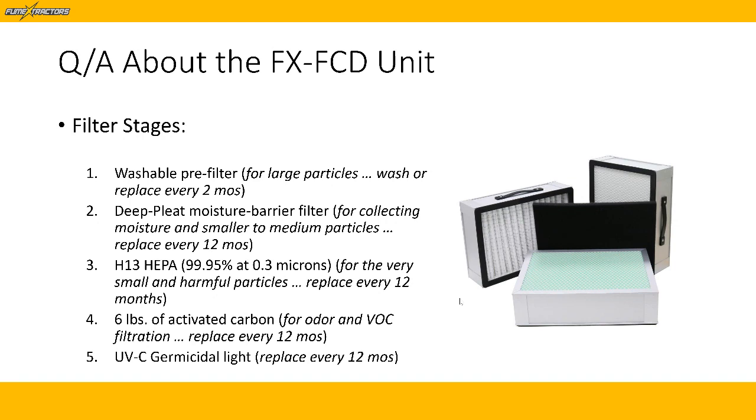It captures smaller particles that get through the washable pre-filter, but it protects the HEPA filter from those larger particles that are above the smaller micron range. So still stuff that we can see. It's effective for moisture because in this particular application, we're dealing with aerosols, we're dealing with moisture. We want to protect the HEPA filter from that moisture, and that's what that filter is for.